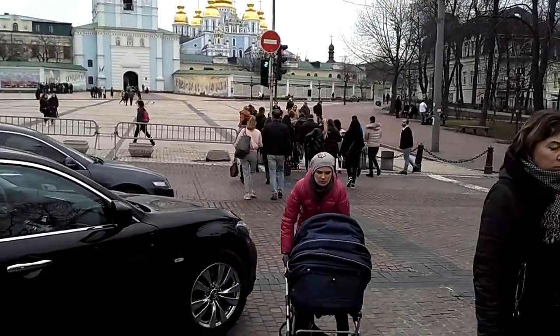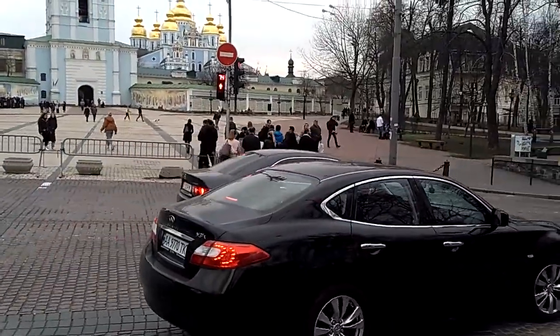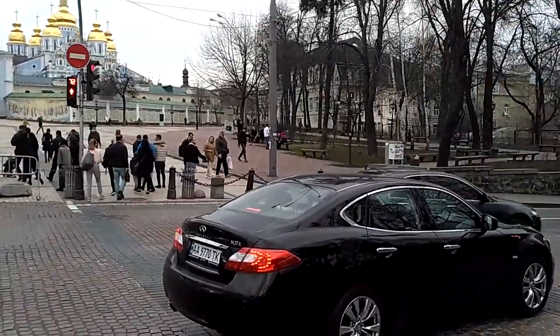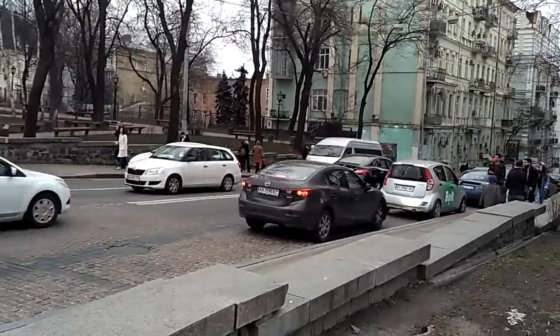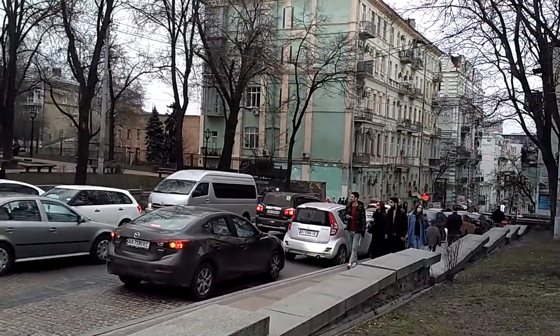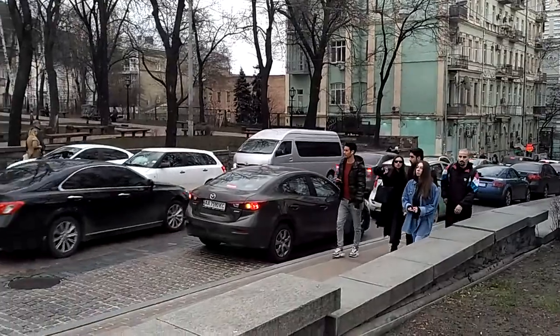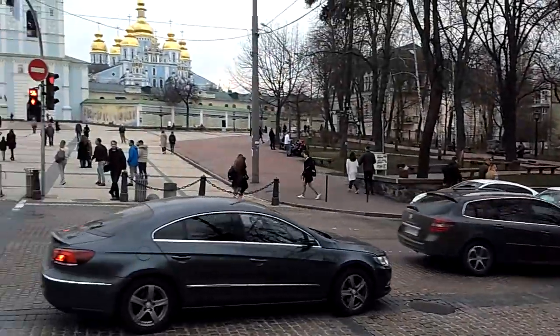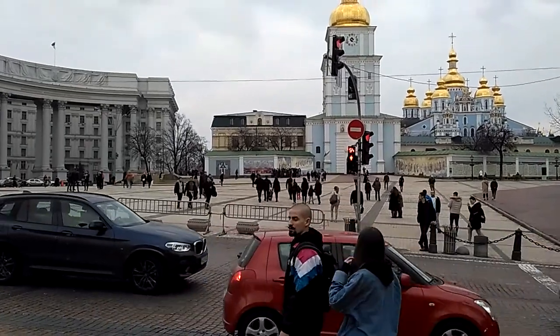No time. After 1 minute we are coming, because of a cross. This street is also coming to Independence Square. Tourists come here very often, always tourists coming here.